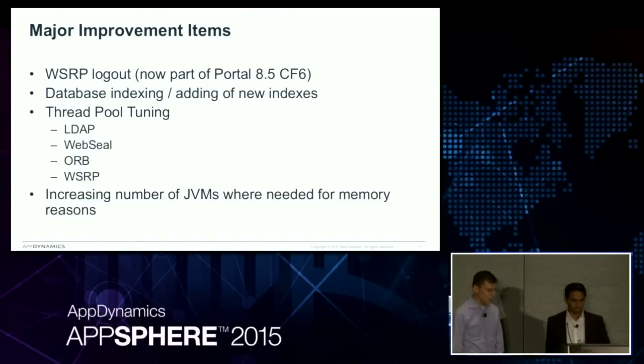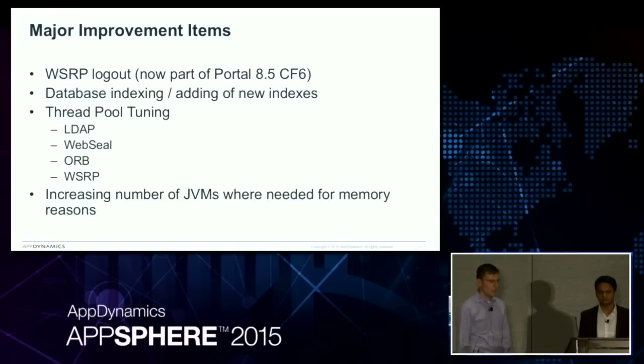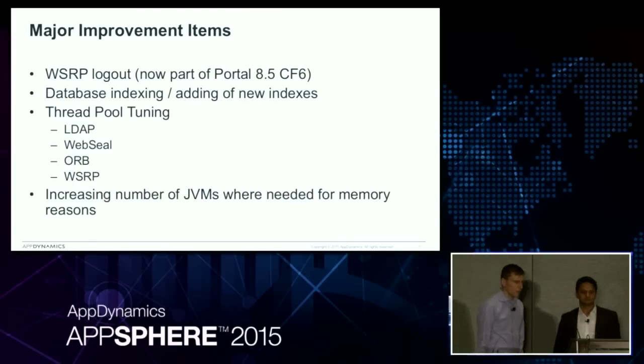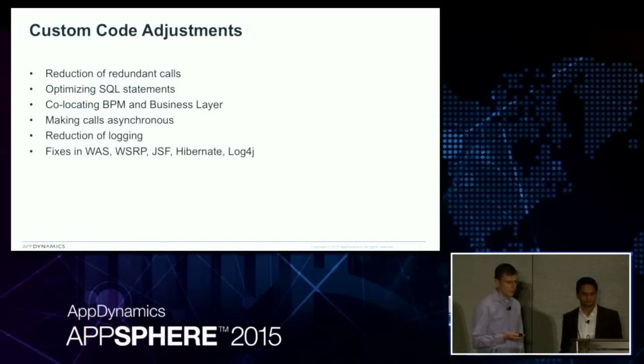We also did some thread pool tuning, and again, AppDynamics helped us there. This was for the LDAP calls, for WebSphere, for EJB calls via the ORB, and WSRP, which is a standard for calling remote portlets. We also increased the number of JVMs where needed. This was the case for process server, as well as for the portal JVMs running on WebSphere. That helped us a lot, and this was needed mostly for the memory use case. A single JVM can only hold a certain amount of memory, so we were able to fine-tune that and get better performance out of it.